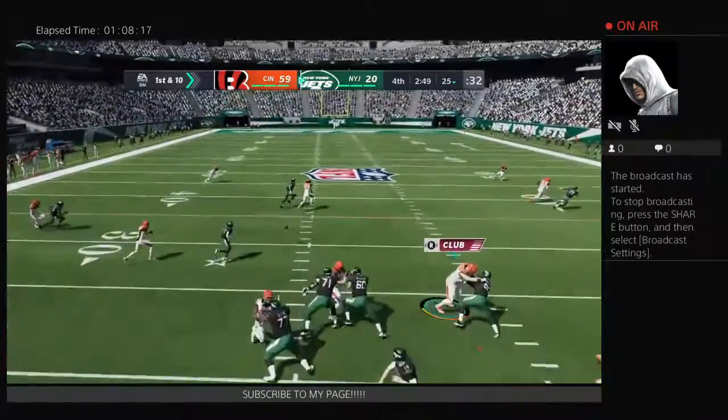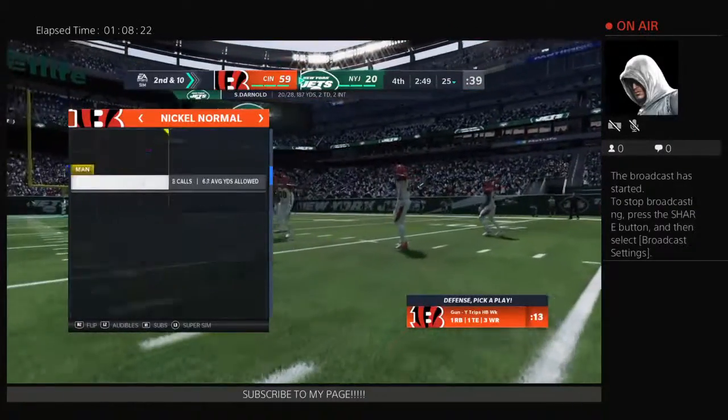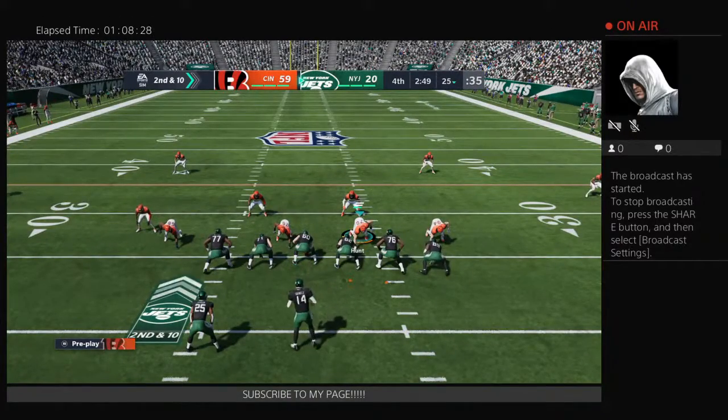And from the shotgun, he'll throw. Throwing over the middle, but it's incomplete. He was looking for Jamison Crowder there. But it's going to be 2nd down. It's now 2nd and 10 at the 25-yard line.